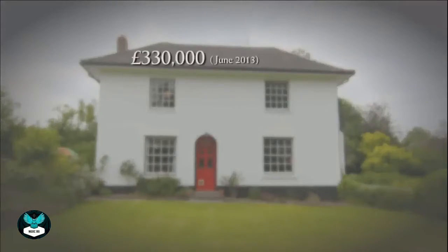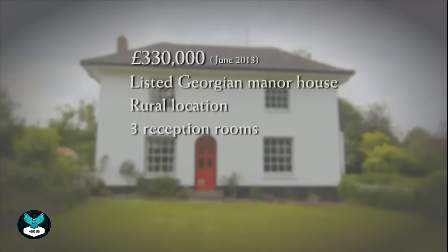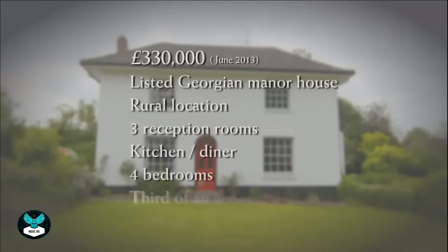Well under budget with a guide price of £330,000, the mystery property is part of a handsome Georgian listed manor house in the heart of unspoilt countryside. It nails our buyer's wish list and comes with 3 reception rooms, a kitchen diner and 4 bedrooms. And the third of an acre garden has plenty of scope to give their 4 young sons the treehouse they requested too.